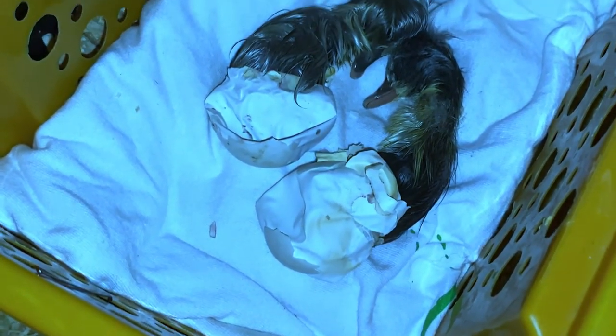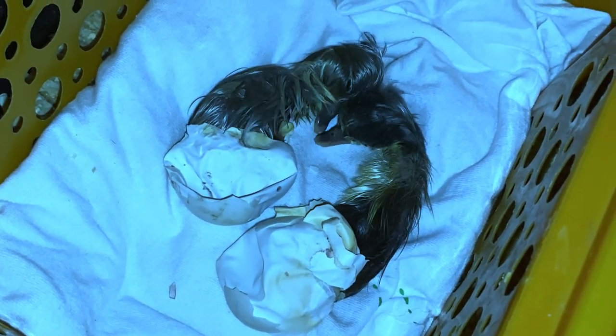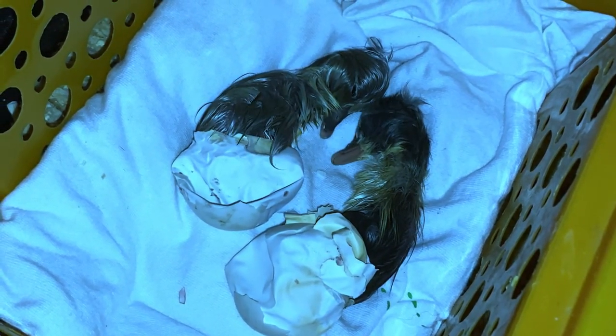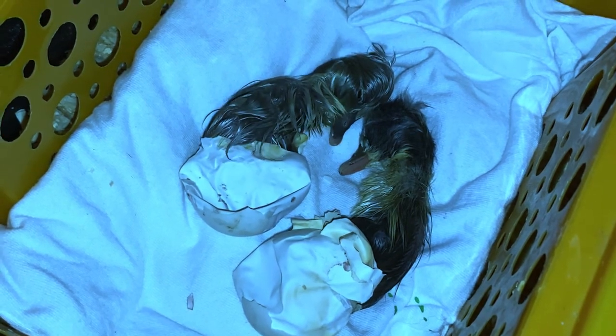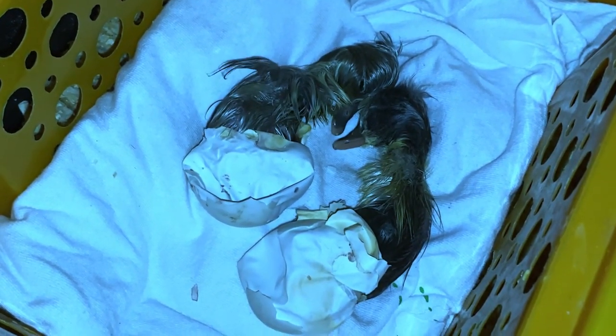This is the duckling cam. Look at how cute they are. They're just snug as a bug. Now, that one on the left is the one that we helped hatch. It's got long feathers, so I hope it's okay. It has some weird thing on its head. I'm really hoping that it doesn't have a deformity. I love you.